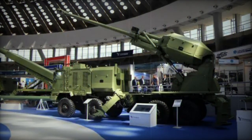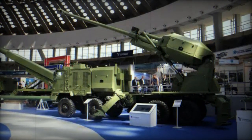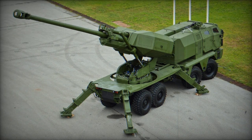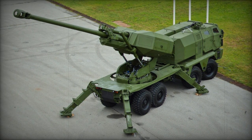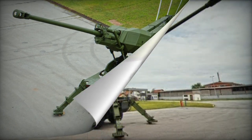A distinctive feature of the Aleksandar is its use of 4 stabilizing spades, allowing firing in any direction. Furthermore, its swift redeployment capability permits the system to quickly relocate from its firing position to evade counter-battery fire.